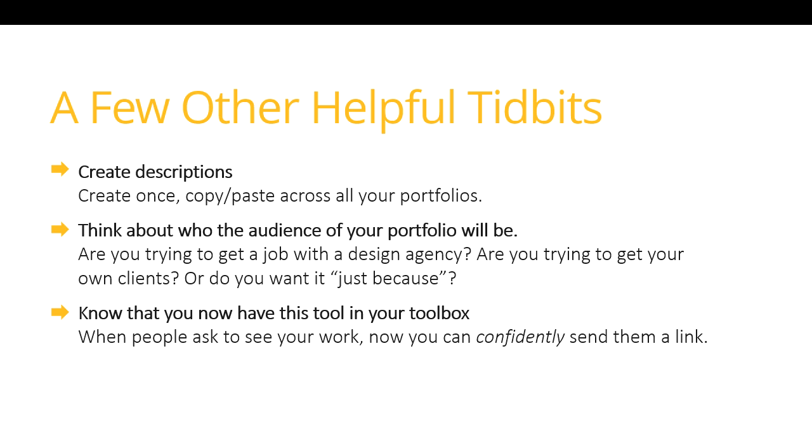Are you trying to get your own clients? If this is true, they might not necessarily care about all the details and how you made a certain design. They might want to know how you can do this for them and the goal that you accomplished. Maybe this particular marketing piece brought them X new customers or leads. That might be something that a potential client would want to know. Or do you just want it just because? This is the boat I used to be in. I really didn't know who I was targeting, but it was still nice to have a place online to display my work.